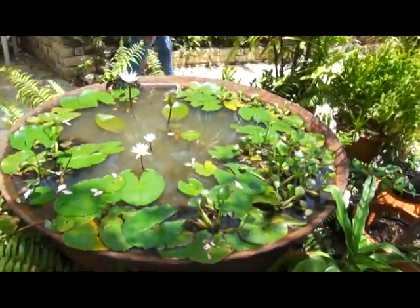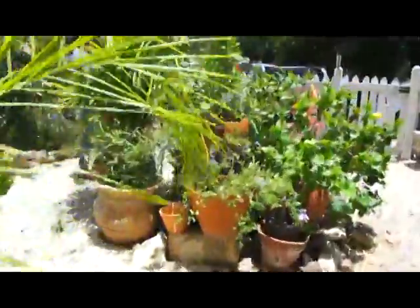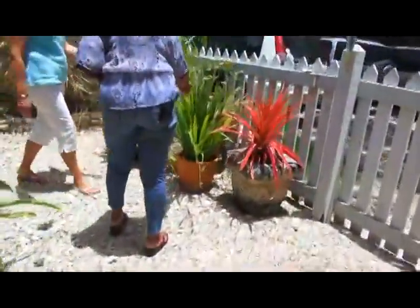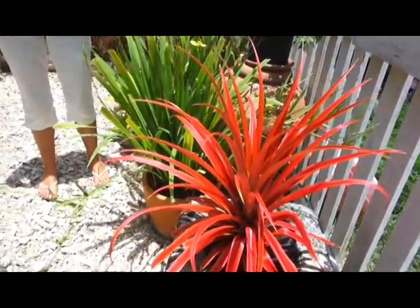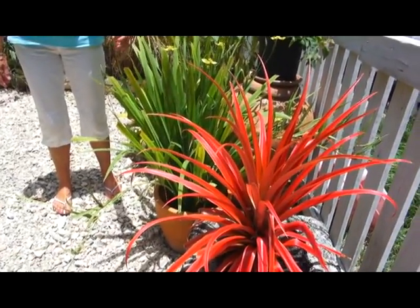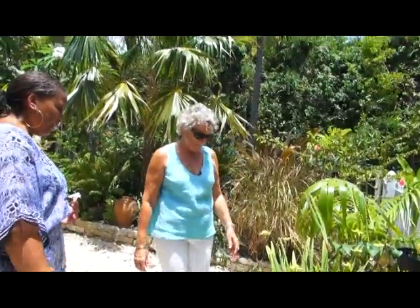Now, I love the brightness of this pineapple plant over here. Yes, isn't it spectacular? It's beautiful. And look at this gorgeous one in a lovely pot. Yes. I have them in my garden, but they look nicer in a pot. They're more contained, and they're just such a pretty flower when it first comes out. It's like an orchid flower. Really nice. I think I'm going to put mine in a pot.